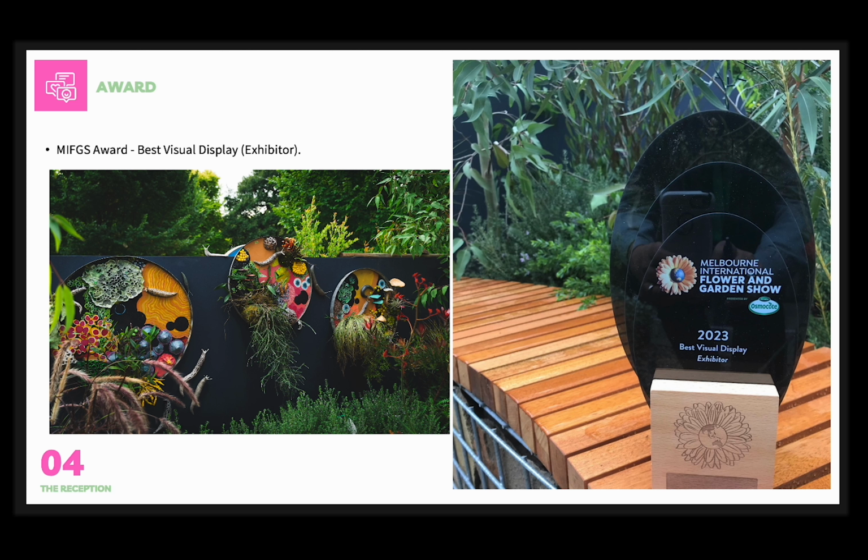But finally, the icing on the cake was winning the Best Visual Display Exhibitor Prize at Mifgs for OGV. And this was awarded on the basis of judges who had observed our construction process over the whole week, as well as the final visual result and reaction of members of the public towards the garden.